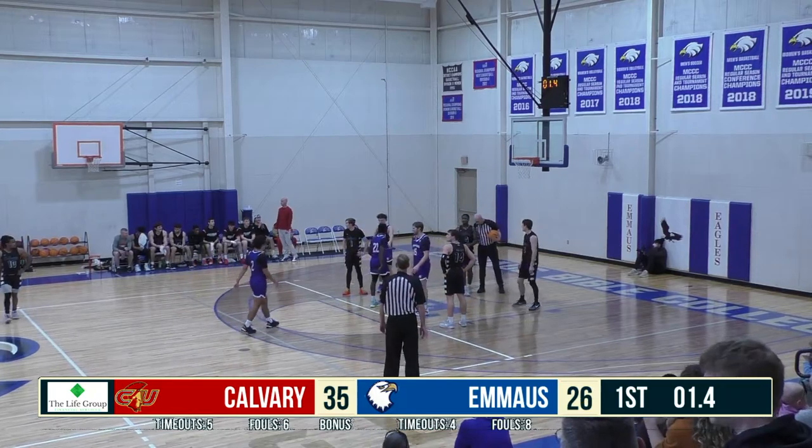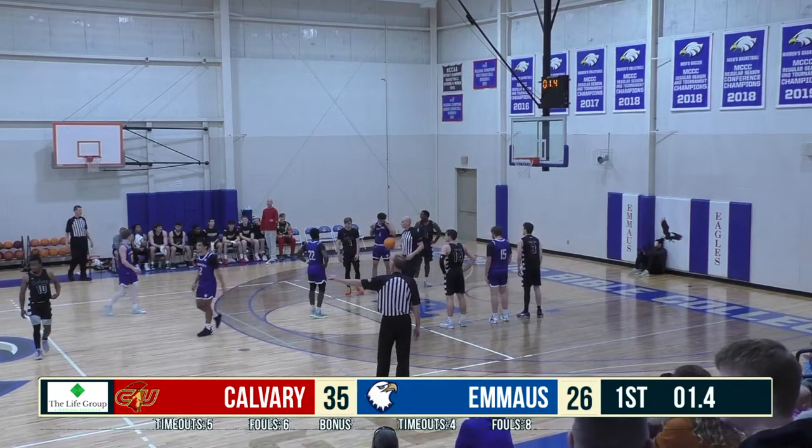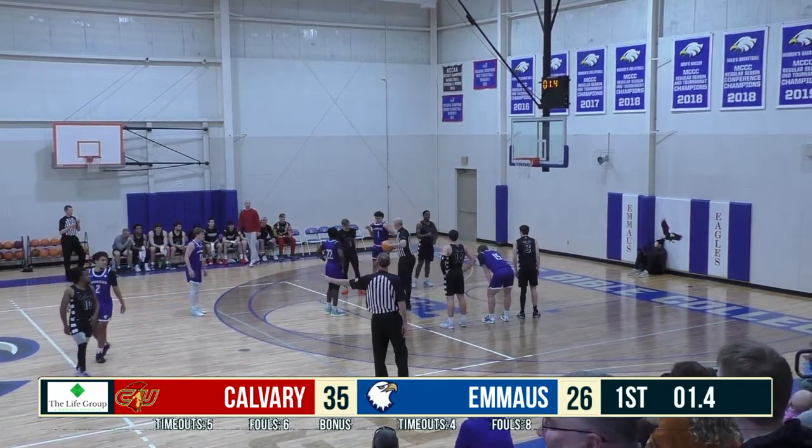Banks in the first. Nash shoots 62% from the free throw line. We say the bank is open here.